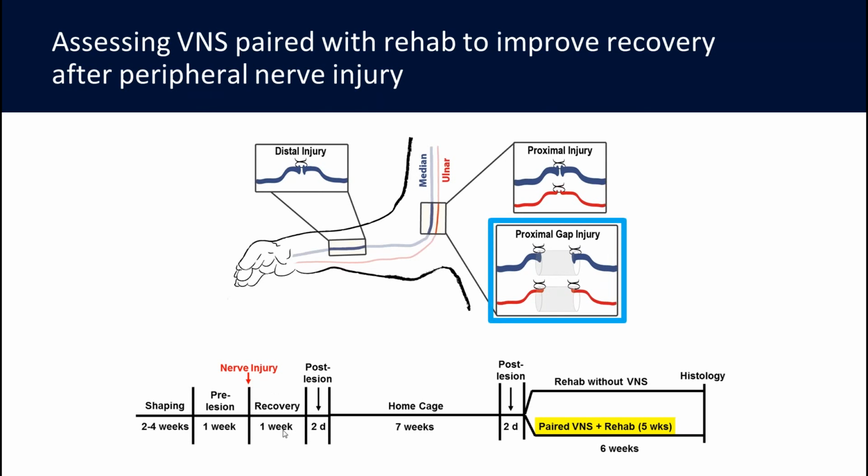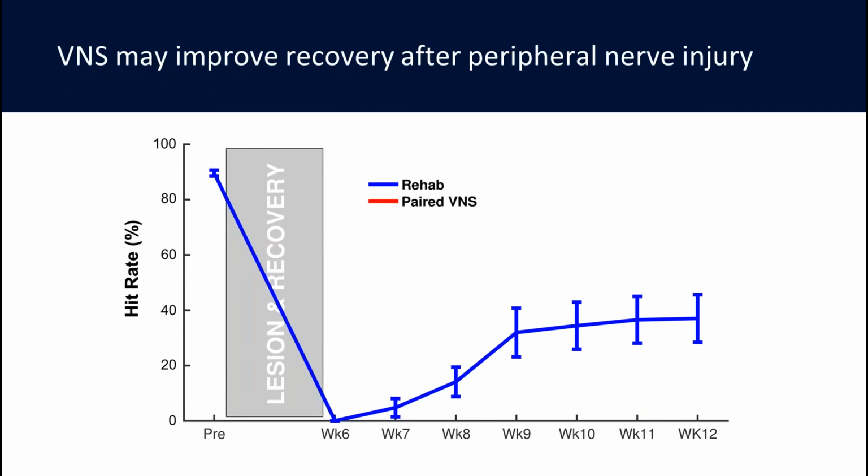We performed that nerve injury. We allowed them in their home cage over the course of many weeks to allow the nerves to reinnervate the forelimb musculature. And then we brought them back and evaluated rehab without VNS and paired VNS, as I've shown you before. So if we look in this model, what you can see is that animals are extremely impaired, as you'd imagine, after a nerve transection.